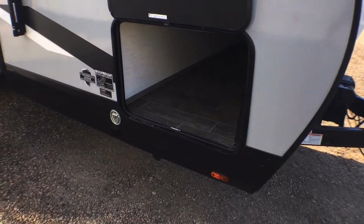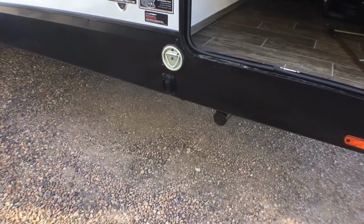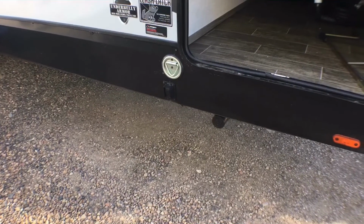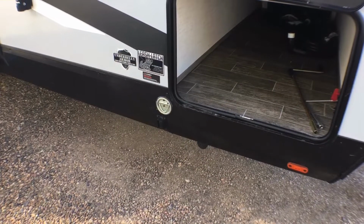Now, coming over here, you have the leash latch. Also, you're going to have power stabilizer jacks, which is that button right underneath it. So push button, those go down. Now, those are not leveling jacks. They're just stabilizing jacks only.